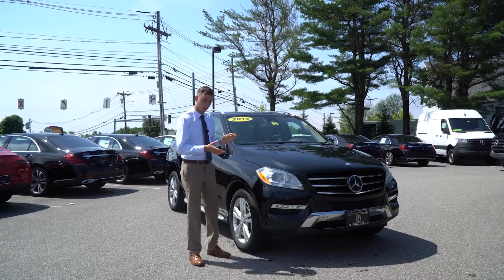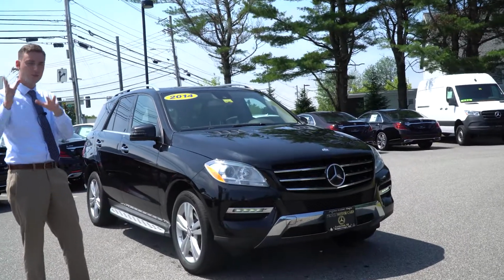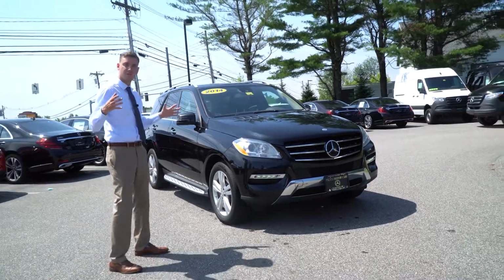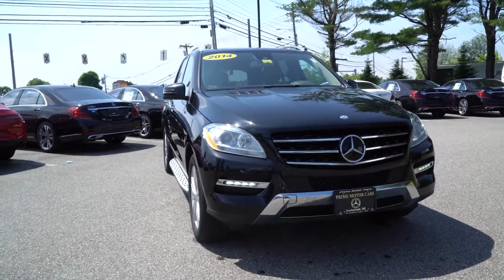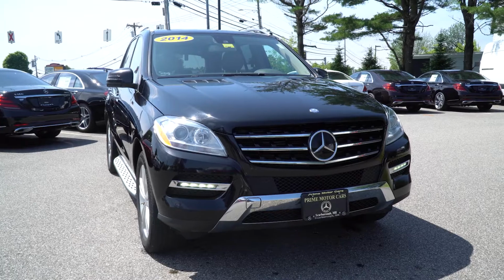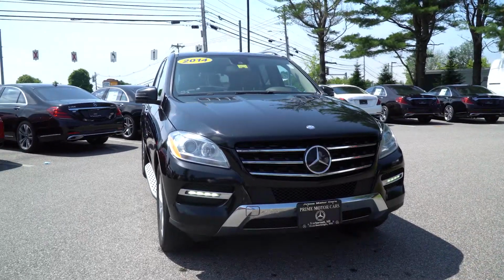To my left, the vehicle we talked about, the 2014 ML 350. I understand you are in the UK, we are in the United States. Quite a little bit of a gap there, so we figured the video tour would give you a more personal look at the vehicle. It's a black exterior, we have a nice light beige interior, no major damage, big dents or really big scratches on the vehicle.